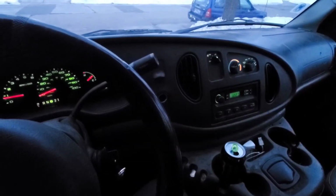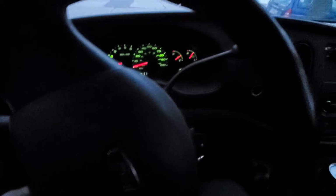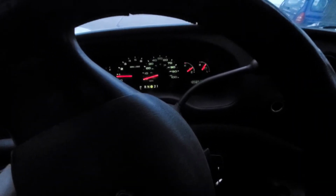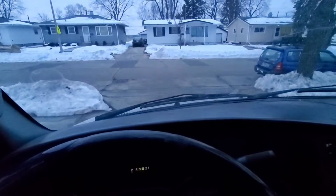All right, and here we are inside the van. All the basic functions, headlights, dimmer works. You even got the dome light. Right, where you go? There you are.